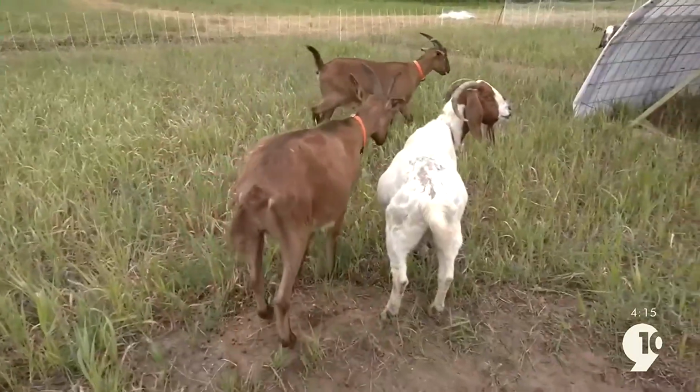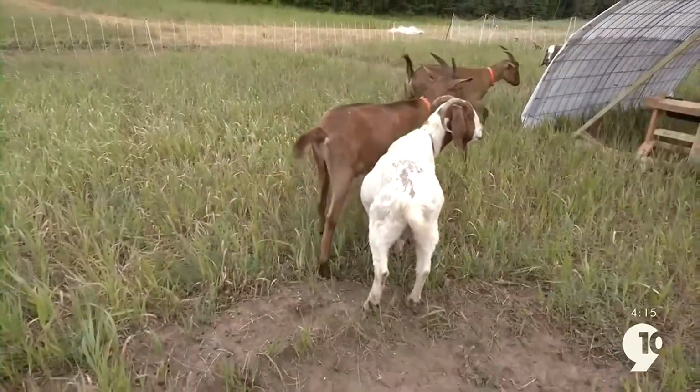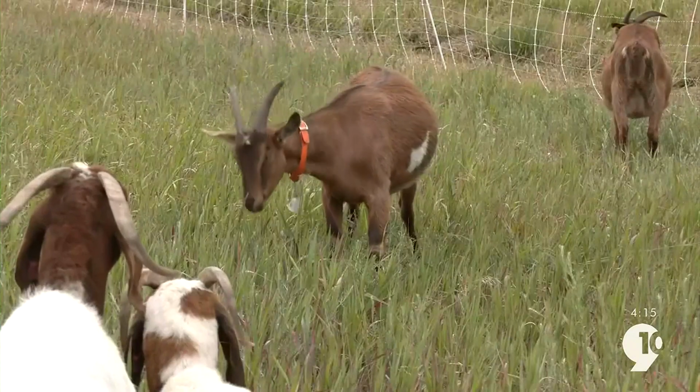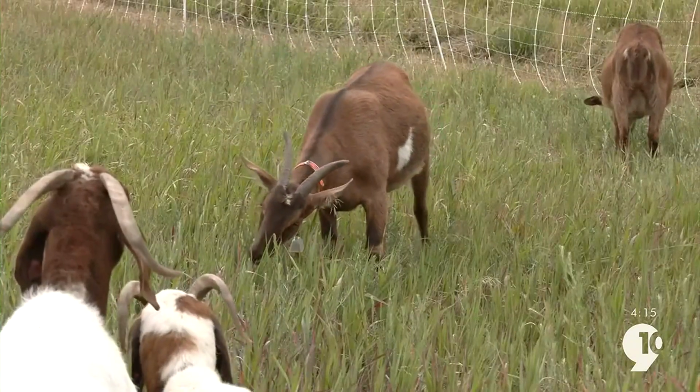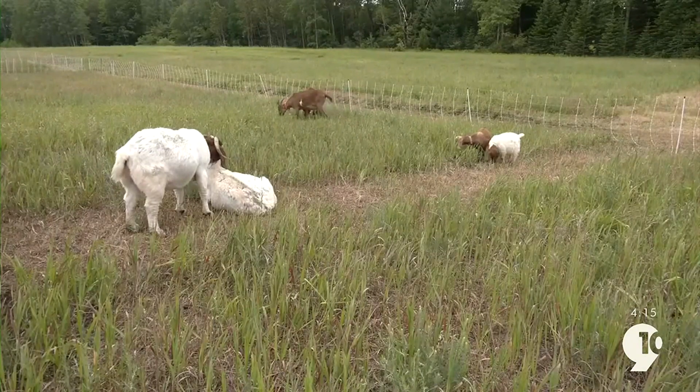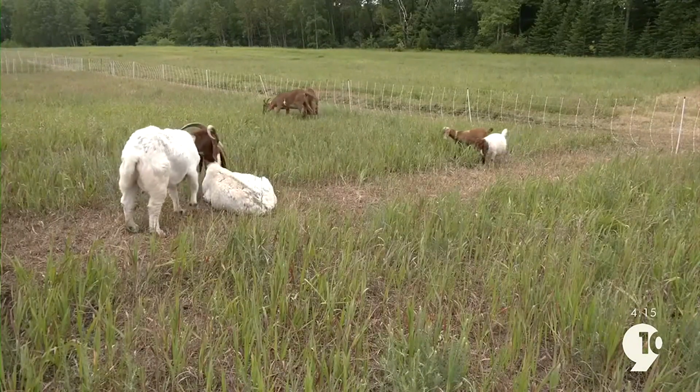We have the goats here out on pasture as a way to mow the grass before the chickens run through. So they're going to be here eating grass, and then the chickens will follow through in this very paddock to distribute their manure a little bit more and be able to deal with the higher grasses. And so when the chickens come in here, we'll move the goats further up, and that'll be our rotation.